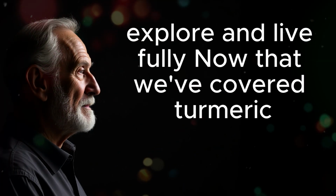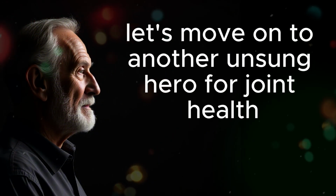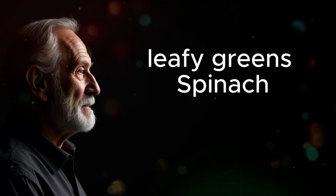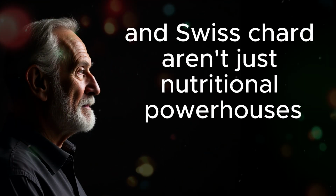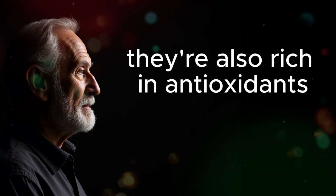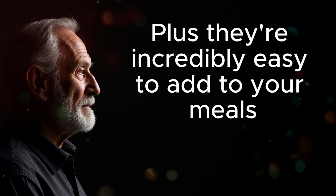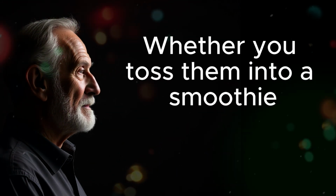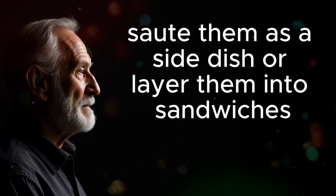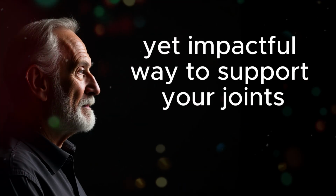and live fully. Now that we've covered turmeric, fatty fish, and ginger, let's move on to another unsung hero for joint health. Leafy greens. Spinach, kale, and Swiss chard aren't just nutritional powerhouses, they're also rich in antioxidants and compounds that fight inflammation. Plus, they're incredibly easy to add to your meals. Whether you toss them into a smoothie, saute them as a side dish, or layer them into sandwiches, leafy greens are a simple yet impactful way to support your joints.